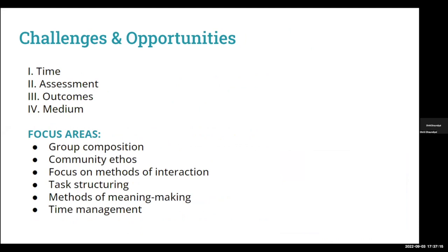So the literature asks us to focus on areas of group composition. It's very crucial that the group composition has to be diverse. It should not be a lot of like-minded people working together. The community ethos also makes a difference. There needs to be focus on methods of interaction where our use of tools comes into the picture. Task structuring is important to be thought of, though it's not necessary. It would depend on which method you're using. It could be more open-ended and spontaneous. And methods of meaning making need specific spelling out and reflection. And of course, time management, the age-old dilemma that designers struggle with. Going to the next slide.